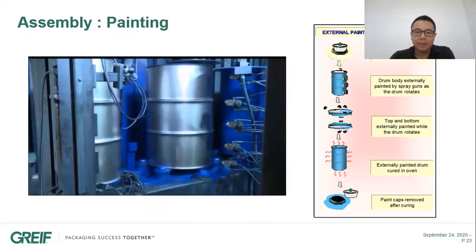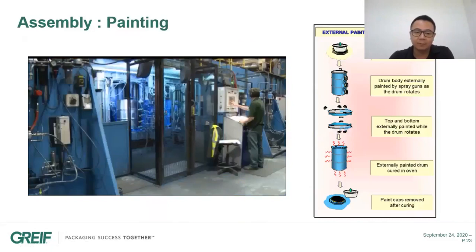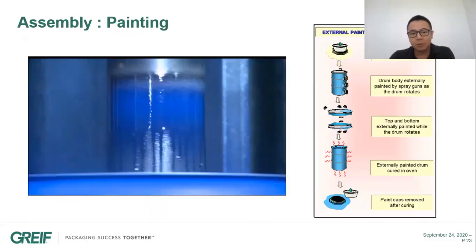The paint we use at Greif complies with all environmental regulations. At Greif, we ban the use of heavy metals. We also use RTO or water-based paint to reduce solvent emissions.